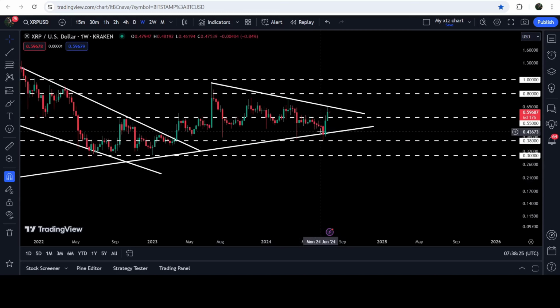You can see that here in the first week of July 2024, the price line was trying to break down the support of this symmetrical triangle, and bounced very well. And now it was trying to break out the resistance, but got rejected, and now is still moving very close to the resistance of this symmetrical triangle. If this time the price drops to the support of this triangle, then this time it can test the support somewhere here, approximately at 45 cents.